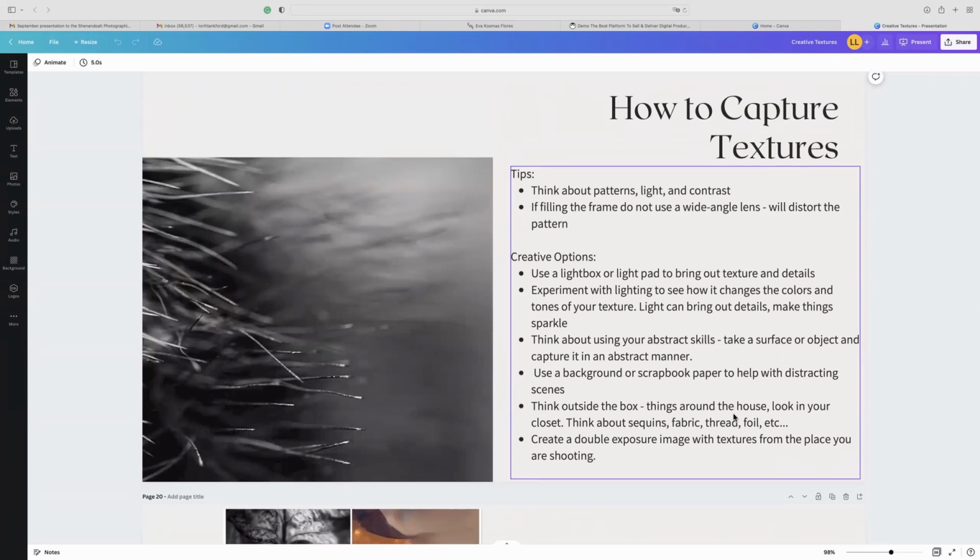So a couple other ideas to consider is, again, thinking about patterns. What direction is the texture moving in? Thinking about your light and your contrast. If you're filling the frame, you don't typically want to use a wide angle lens because it can distort the pattern. So it's best to use something above a 24. Don't use something lower because you can get some distortion.